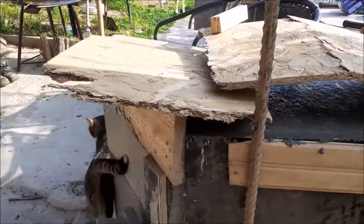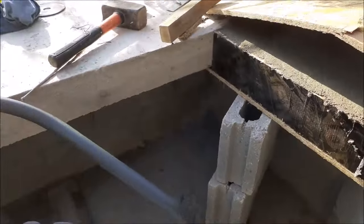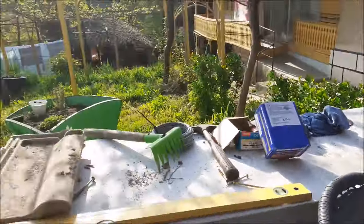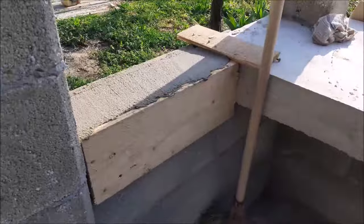This is the cementing of the other part of the kitchen. I've covered it over because the cats are jumping around. I don't want cat prints in it. Hopefully they won't go into that bit.